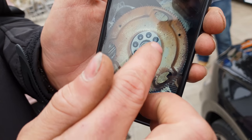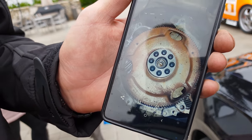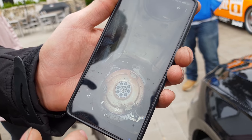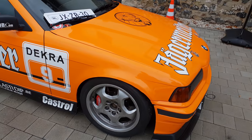This is only the flywheels, 1.5 kilograms. And this is actually just a starter plate of an M50 automatic. So it just fits. So yeah, 1.5 to 2 kilograms total weight of the flywheel. Light. Yeah, light. Cool. Nice.